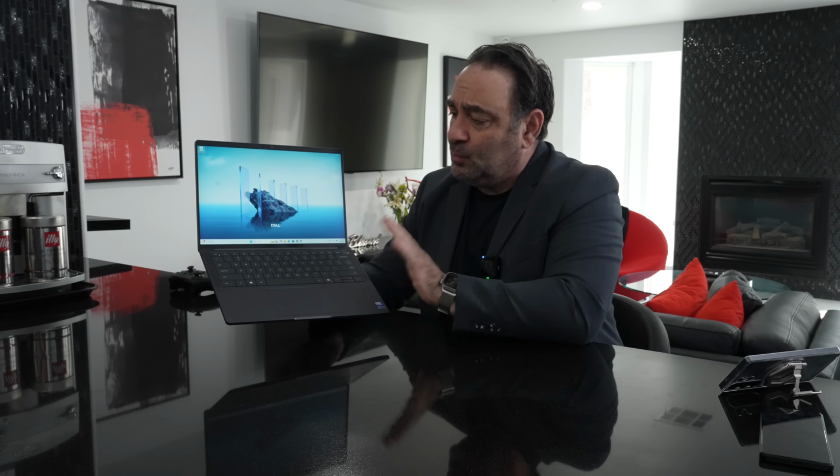I don't know how you feel about it. Let me know in the comment section below. But at this price point, I'd like to see a haptic touchpad, a carryover from the Latitude line from last year. We don't get that on here. So that's one thing I wanted to point out. But as far as the touchpad itself, it worked. Functionally, it's fine. It's worked out really great.